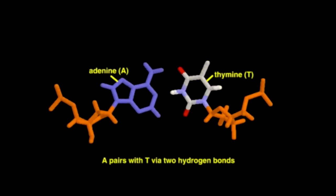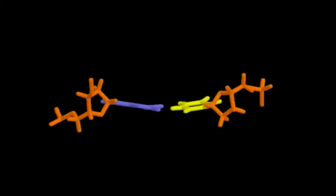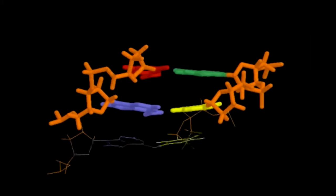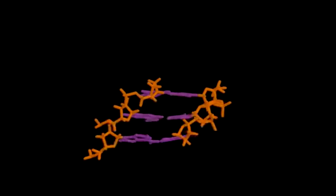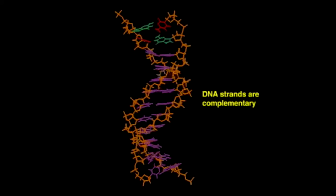Only certain sets of nucleotides can fit together. You can think of them like puzzle pieces. A only connects with T, and G only connects with C. This is known as complementary base pairing. Watson and Crick discovered that DNA has two sides, or strands, and that these strands are twisted together like a twisted ladder, the double helix.